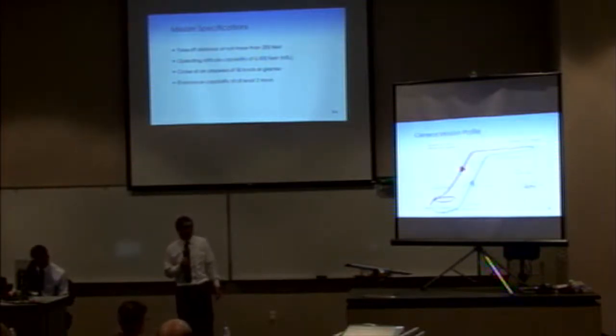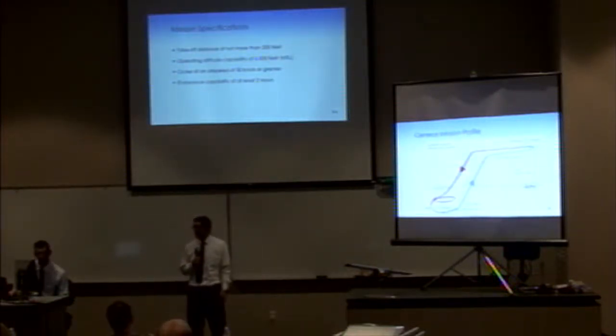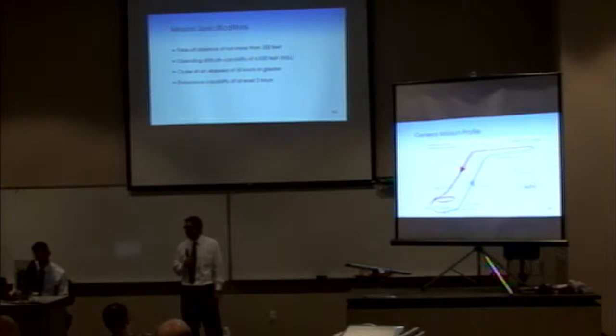For the performance requirements for this aircraft, it had to be able to take off in 200 feet or less and operate at an altitude of 6,000 feet doing 50 knots and fly there for 2 hours. And notice on the secondary screen is a basic flight profile of what you would see with this aircraft.